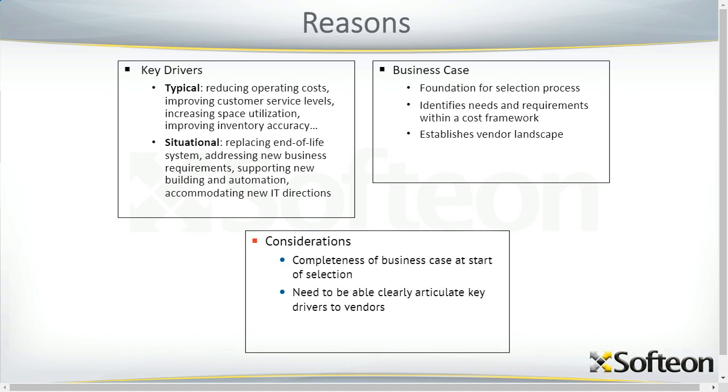Vendor solutions come in all price ranges for usage and implementation services. It can range from a single dollar sign to four dollar signs. So you need to have that business case defined so you know at what cost point, what bracket, you're going to be looking at when you define your pool of vendors.